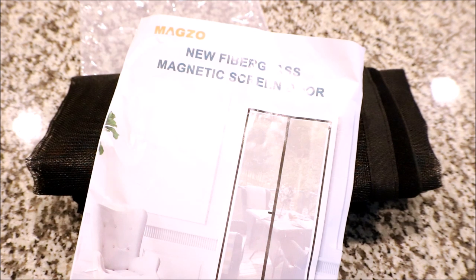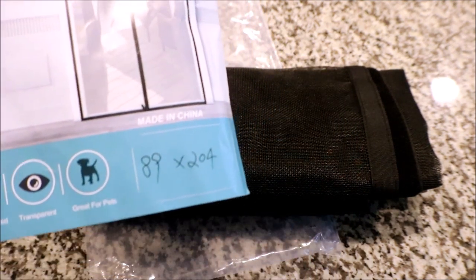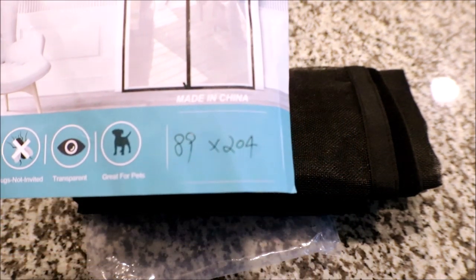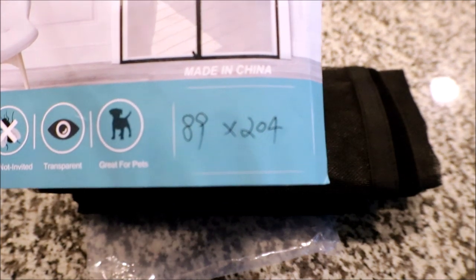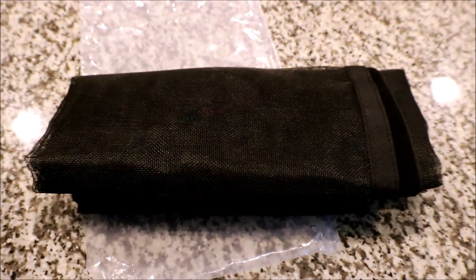and they have a direction you can follow. So this is the direction that I saw before I tried to install it. I tried myself, but my husband helped me, luckily. Thank you. I think mine is 89 by 2 or so.